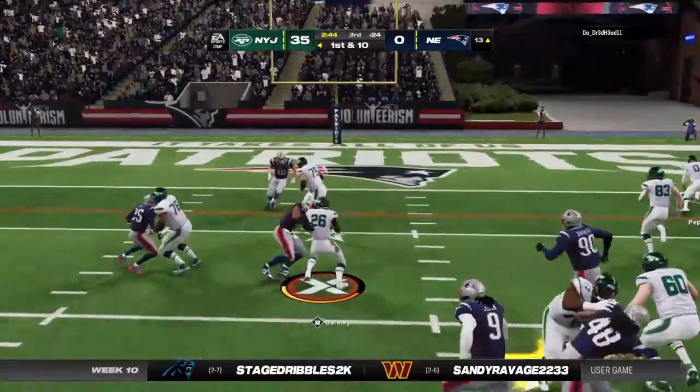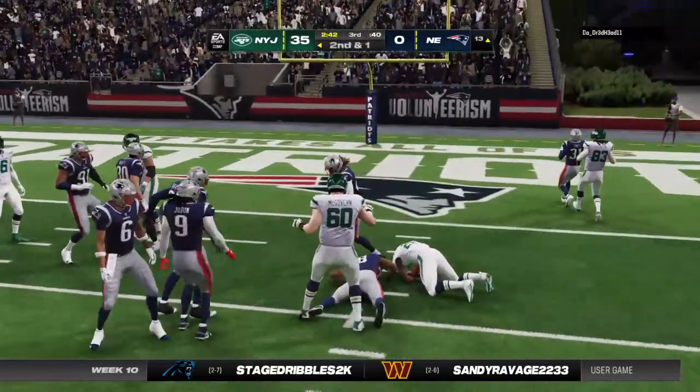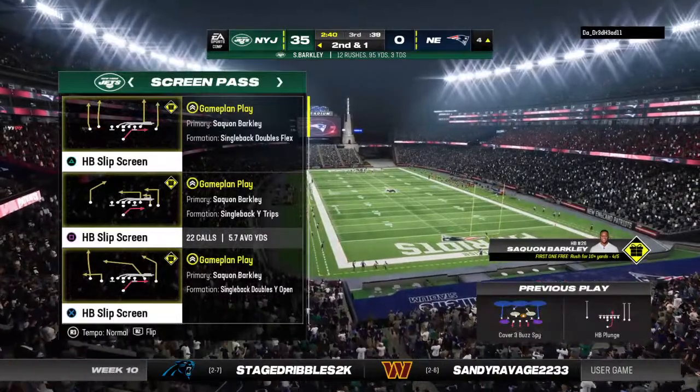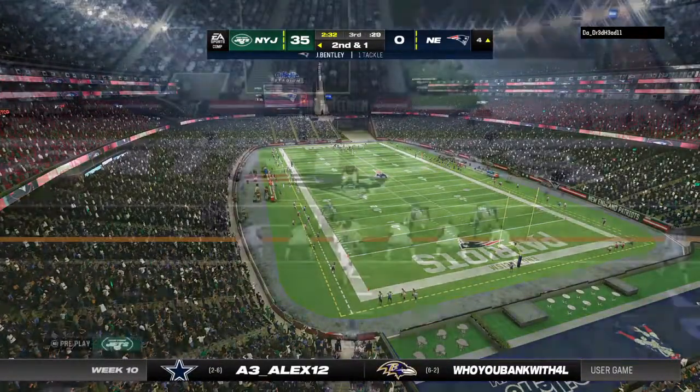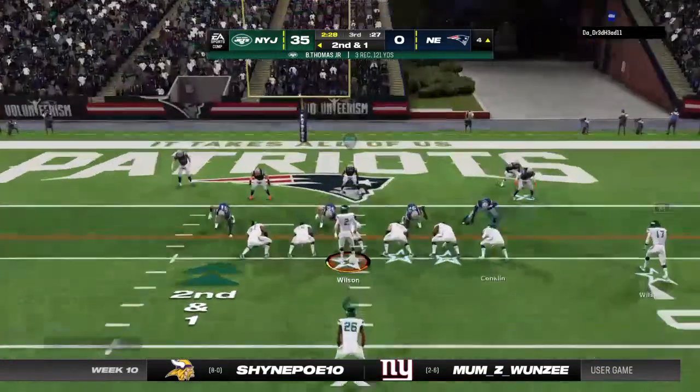Up the middle with Barkley. And he's tackled a yard short of the marker. Good gain of 9 on 1st down. That play wasn't quite as big as the play that preceded it, but still, got to like the way they're moving the football, partner. Absolutely.